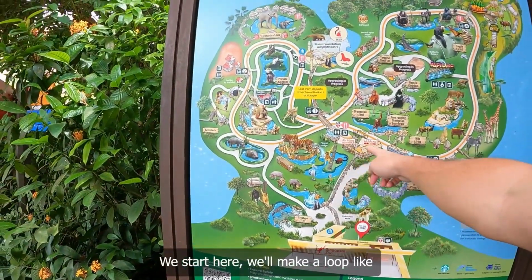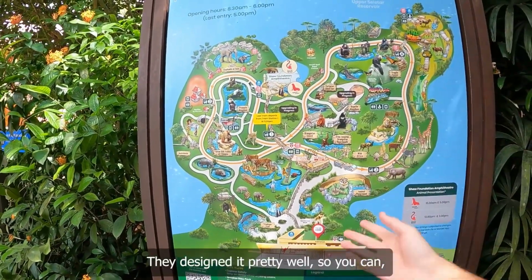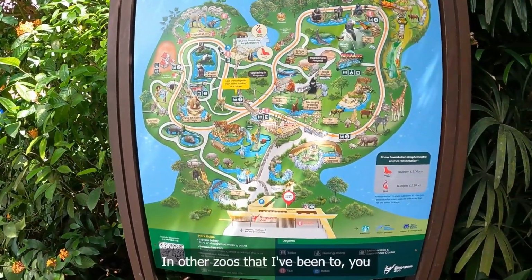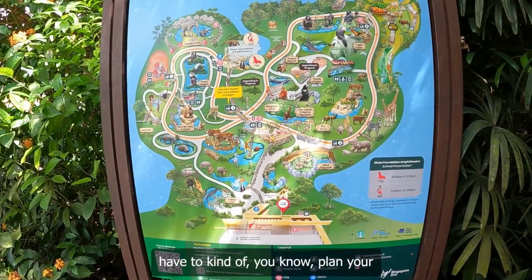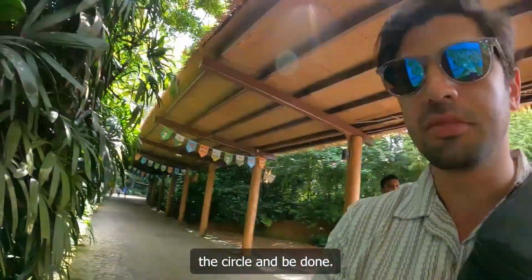So here's the plan. We start here, we'll make a loop like this, see everything. They designed it pretty well, so you can just go everywhere. In other zoos that I've been to, you have to plan your routes. But this is nice, you can just follow the circle and be done.